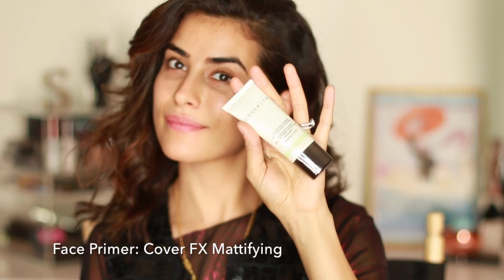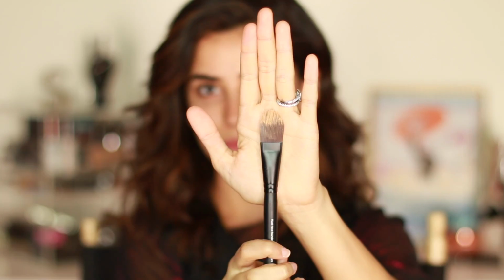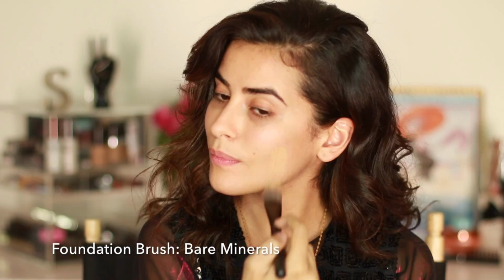Let's do this. So let's get this party started with a mattifying face primer. This is from Cover FX, and I really love that it keeps my makeup looking shine-free. Next, I'm using this foundation from NARS. I'll be sure to link the shade below. And I'm applying it with a flat foundation brush, as you can see.